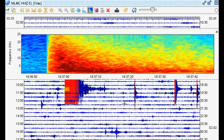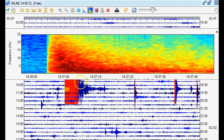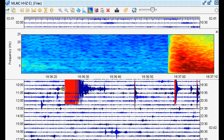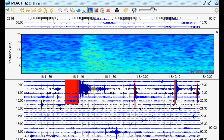It means power. Even when you go on here and change the color, it says power range dB. And so, yep, that's the magnitude 4.4 right there, guys. Look at that. Very, very interesting earthquake. I haven't seen one like this in a while, guys. It's been quite a while.